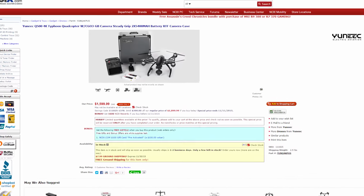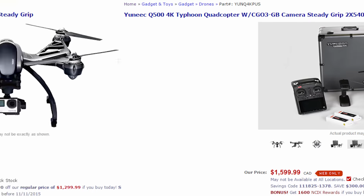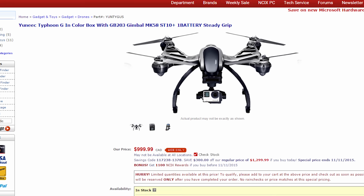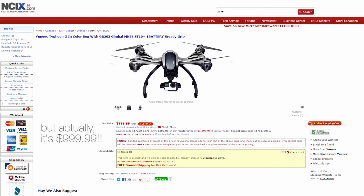The Typhoon Q500 with the 4K camera comes in at $1,600 Canadian. The Typhoon G, which doesn't include the camera but has a gimbal stabilized mount for GoPros, costs $1,100. It's cheap in the world of drones, but it's expensive enough that you shouldn't be crashing it. Ever.